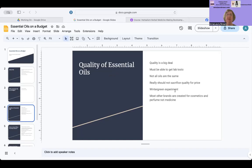Okay, so let's check this next one. Before we get started, I want to talk to you a little bit about the quality of essential oils and make sure that this is really emphasized. The quality of essential oils is a really big deal. There are a lot of different essential oils on the market, and the quality of all of them is not the same. There are a couple of things that you want to keep in mind.